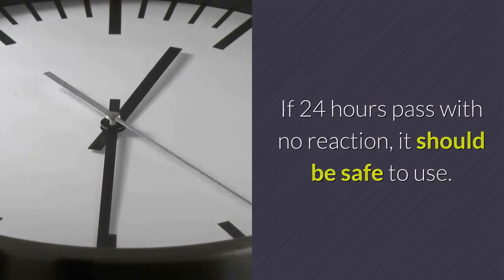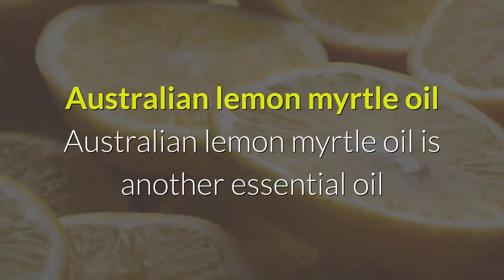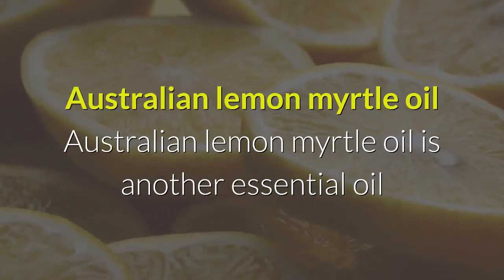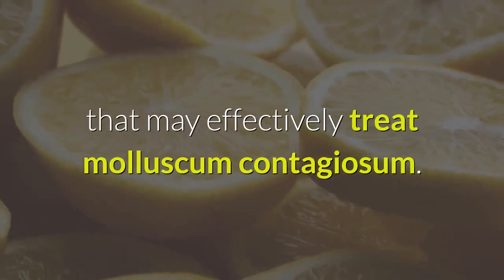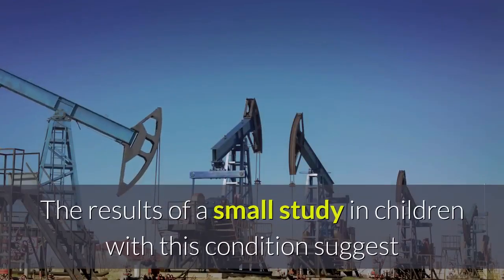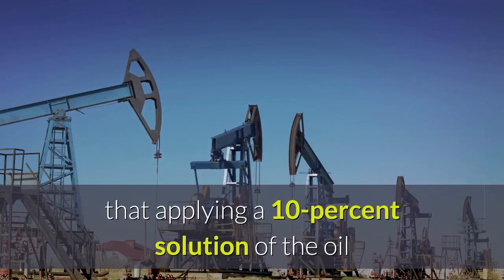As tea tree oil can cause a skin reaction in some people, it is important to do a patch test before applying it to a larger area of skin. If 24 hours pass with no reaction, it should be safe to use. Never consume tea tree oil.